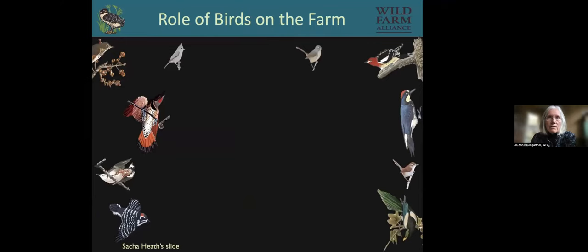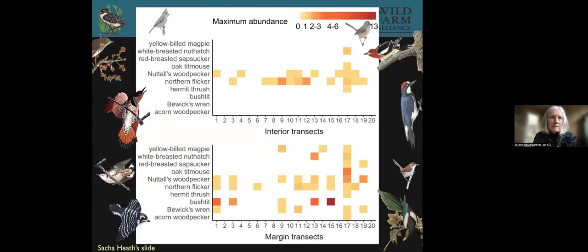So she was finding that there were 10 insectivorous birds, which were probably really important because they are out there and they eat insects off the bark of trees. So it was these birds.